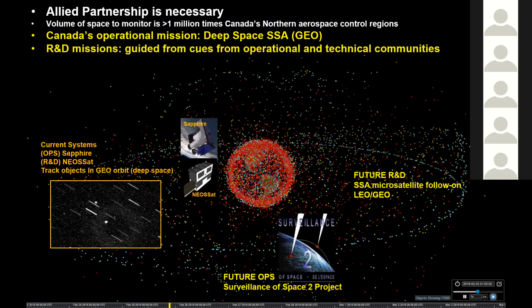because we need to be able to get an understanding of how new providers are starting to put systems in low Earth orbit. We know a lot of small satellites are going to orbit in the coming decade. We need to be able to track and maintain custody on those space objects.